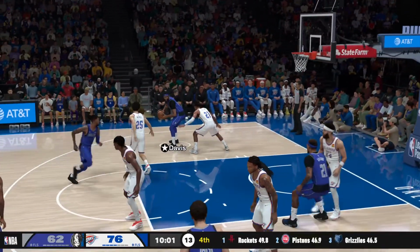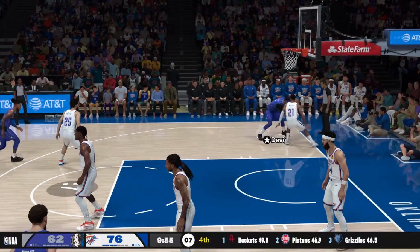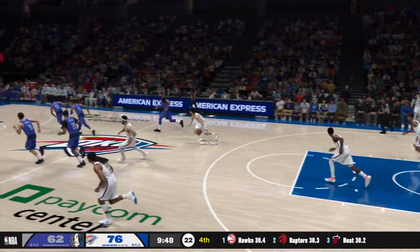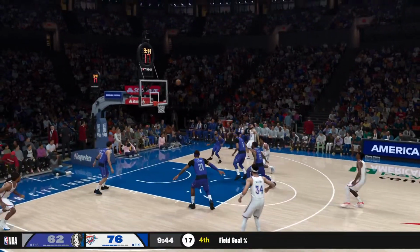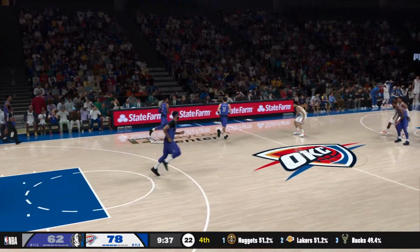Now, here is Russell. On the wing, Davis, covered by Wiggins. Back to Russell, from outside the arc. Wiggins with the rebound. Oklahoma City leading by 14. Here's Mitchell. And again, it's Oklahoma City. Well, that's a tough matchup because he's skilled and relentless.